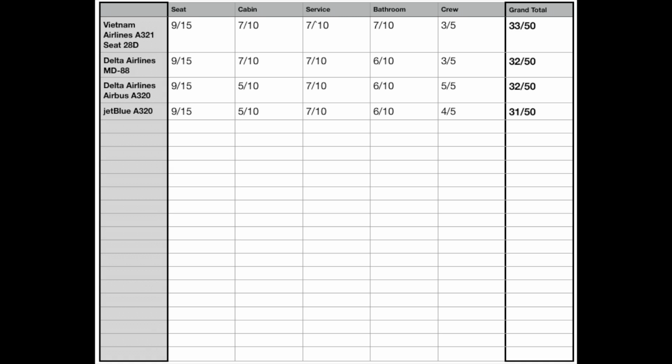Bathroom space gets a 3 out of 5, and cleanliness gets a 4 out of 5, bringing the bathroom to a 7 out of 10. Service gets a 3 out of 5, and the food and drink gets a 4 out of 5 because they actually brought a meal. Even though the flight was around 3 hours, they didn't bring a full lunch meal, and they get a 4 out of 5, and that brings the total to 7 out of 10.